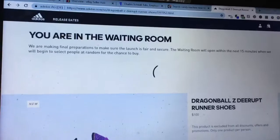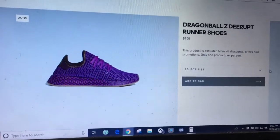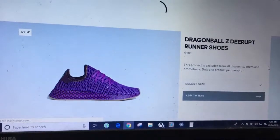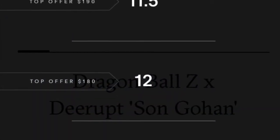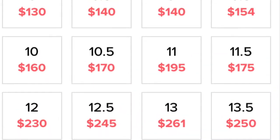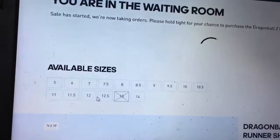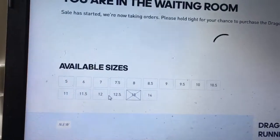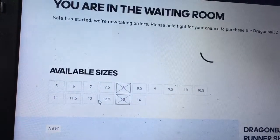All right, guys, we are in the waiting room. I think I'm going to try to get a size 12 or an 11, just because the comps seem relatively good there. 13 seems to be the highest, but I'm just going to stick with the 11 or 12, and we'll go from there. We are still in the waiting room, and the 13s have already sold out. So we're going to try to get those 12s, and it looks like 8 sold out as well. That's kind of weird, but let's see what happens.